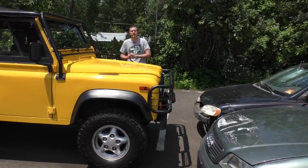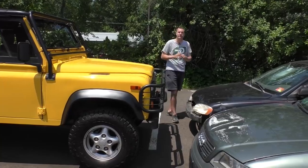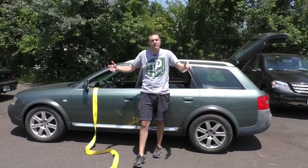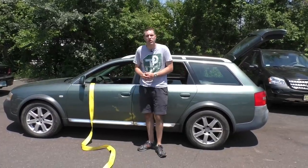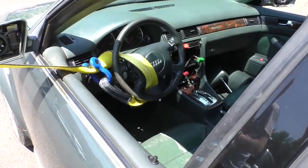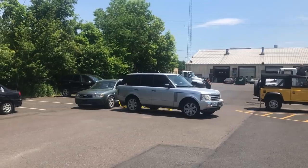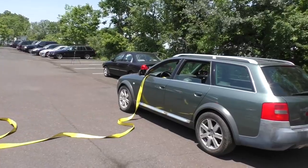Now, before I crush these two cars, I've decided to put them through a series of highly technical, thorough scientific tests. For example, I've always kind of wondered what would happen if you hooked a tow strap up to a car's steering wheel and then tried to pull it. So today, figure, why not find out? And so, with the tow strap fastened to the steering wheel, I backed my Range Rover into place. And then I went for it.